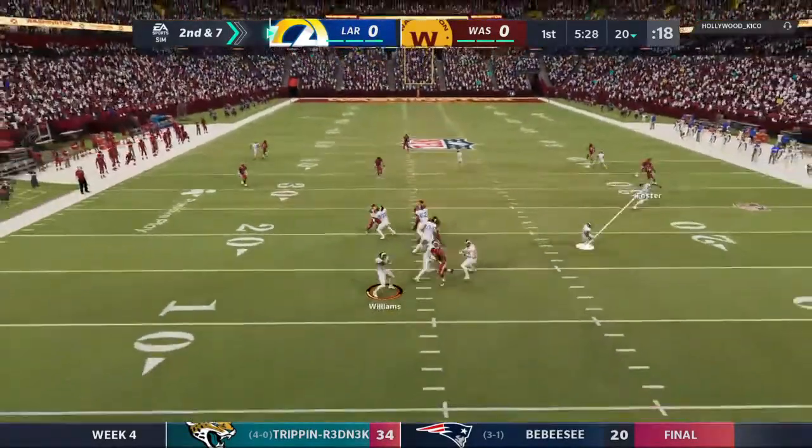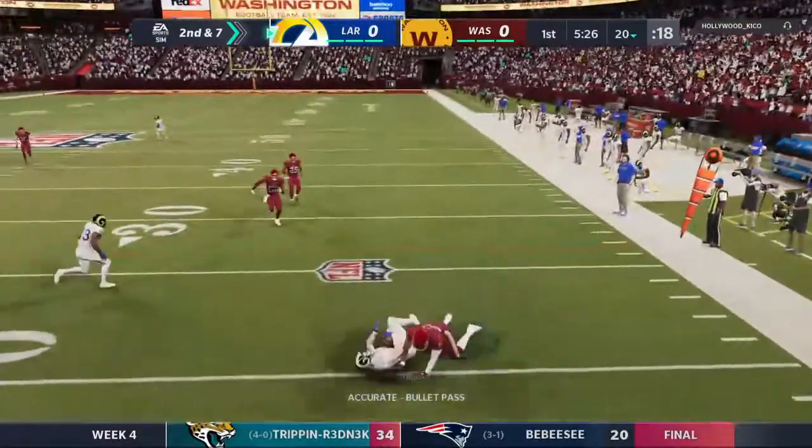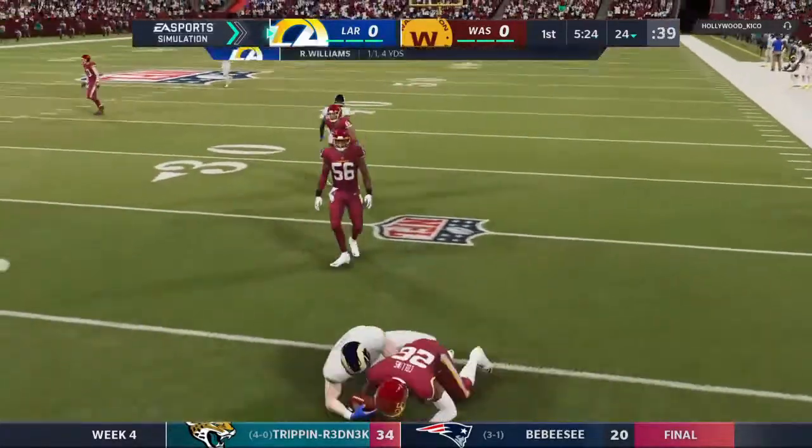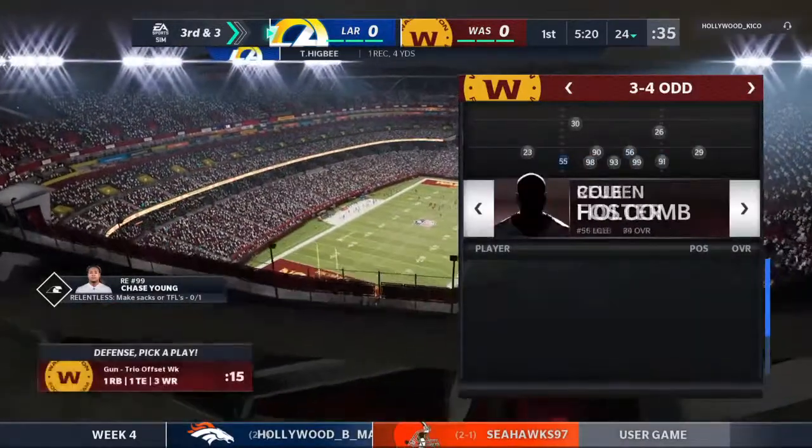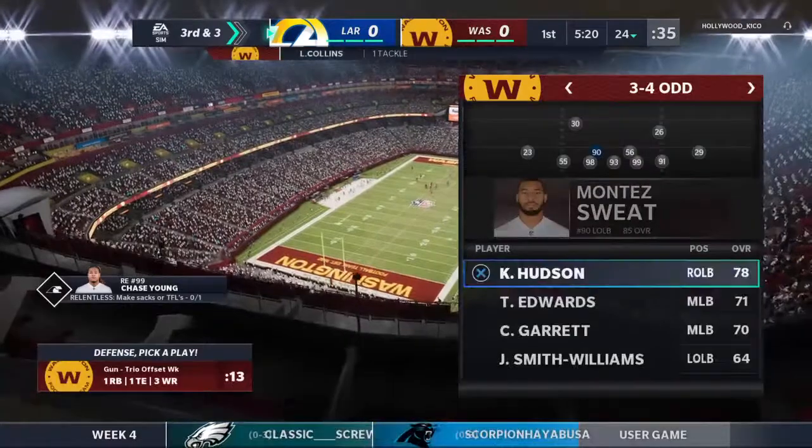Off the play fake, Williams. Open man, Higbee, the tight end. And he's brought down at the 24 after a gain of 4. 4 yards on the completion, and it sets up a 3rd down.